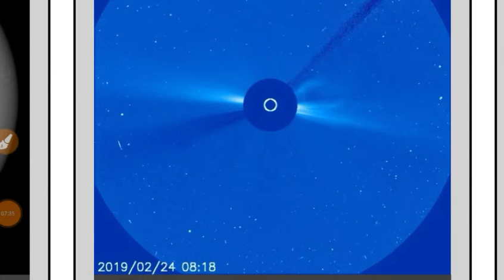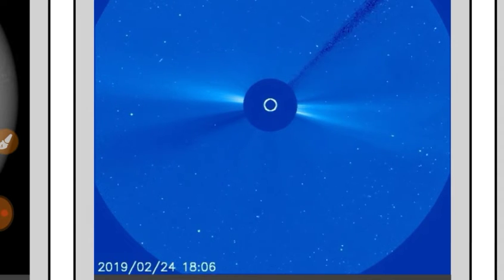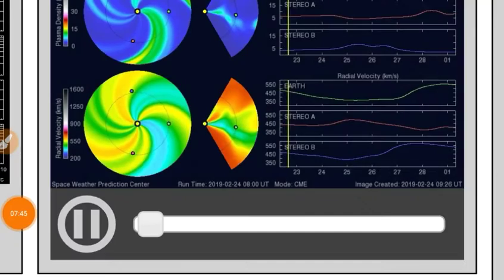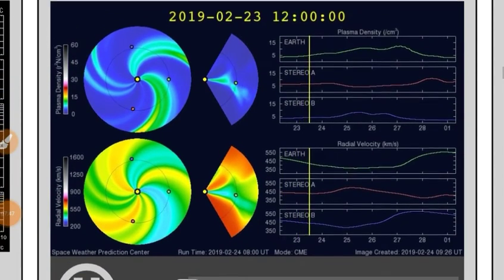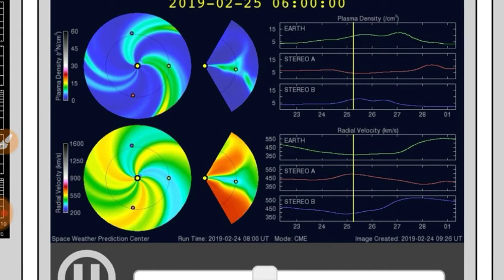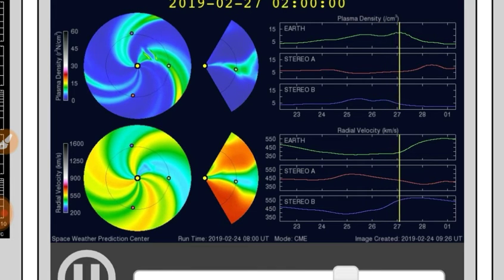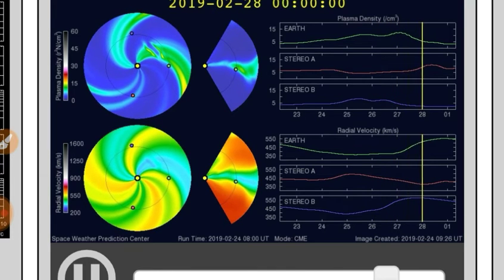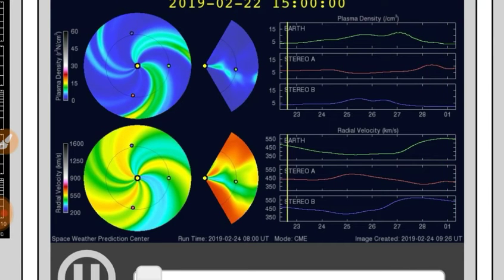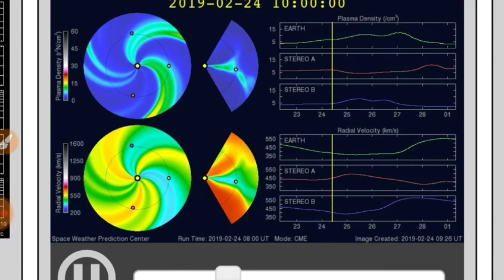I'll let that play through again for you. See like a bubble-like formation coming out there. And here's the Enlil prediction here. Give you an idea of when the next solar wind stream's coming in. Not expecting a big increase in velocity until the 27th. And the 2 days prior to that, we expect a slow ramping up of the plasma density, as you can see in the top graph.